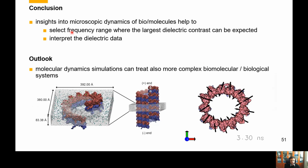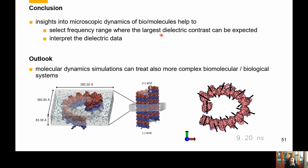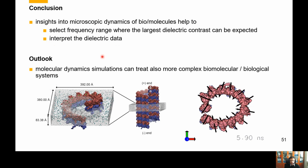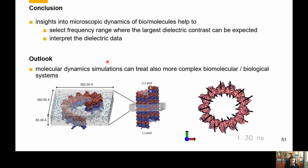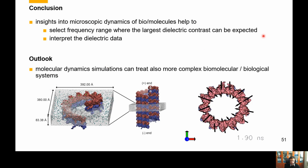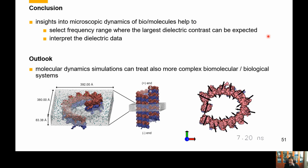So to conclude, we believe that the insights into microscopic dynamics of biomolecules help to select the frequency range where the largest dielectric contrast can be expected, and also enable us to interpret the dielectric data. And we believe the future outlook for this research is to use molecular dynamics simulations, which can treat also more complex biomolecular, biological systems, to optimize and personalize the performance of the biological and chemical microwave sensors.